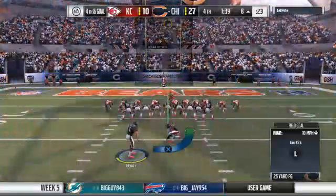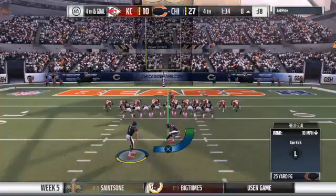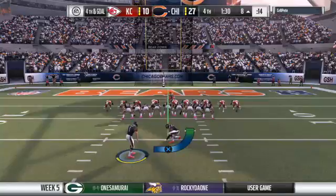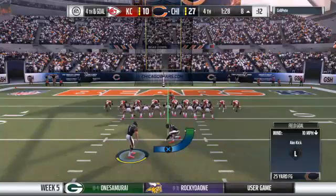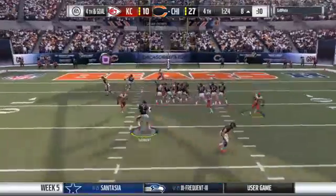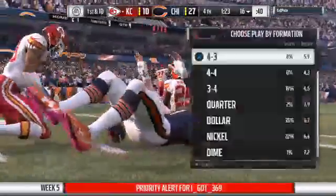So now here comes the field goal team for the 3rd time today. This from 25 yards out. And they're going to fake it. He wants to throw it here. They pass up.